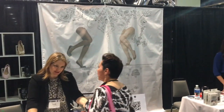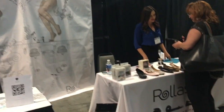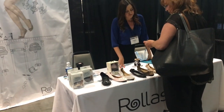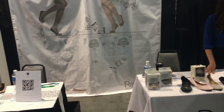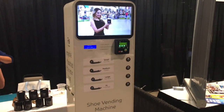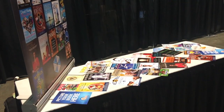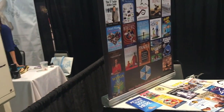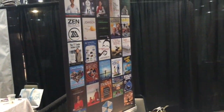Let's see. We're looking at shoes. Rollable flats that fit in the bag. Oh yeah. I see. Oh, and there's a little kiosk right there that you can actually vend shoes.